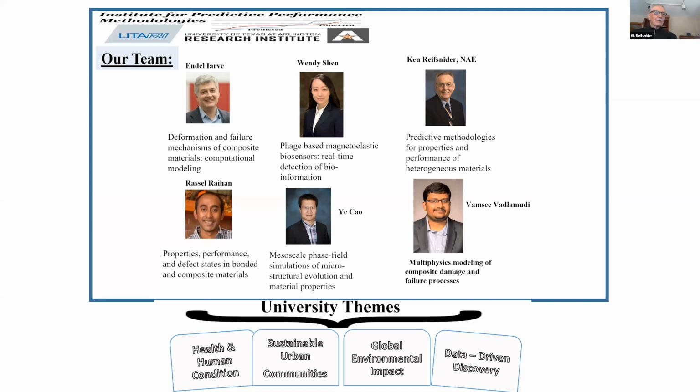Professor Yarve has worked in that field quite a lot. Bottom left, Russell Ryan. The properties and performance of materials in the laboratory, experimentally, how to determine those is his responsibility in our group. And he's also an expert in bonding. And we have done quite a bit in that field fairly recently. And Professor Ryan is involved in leading that work.